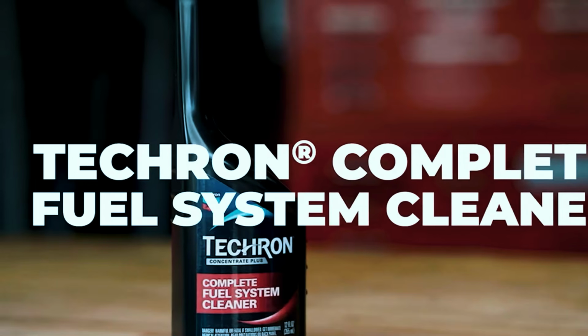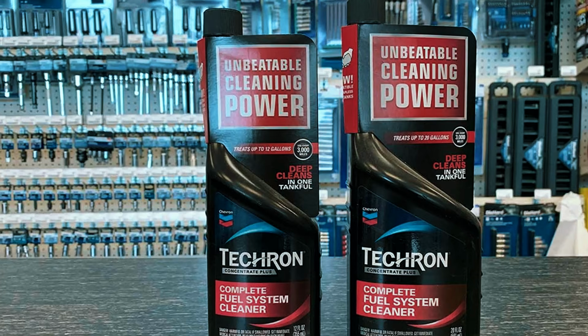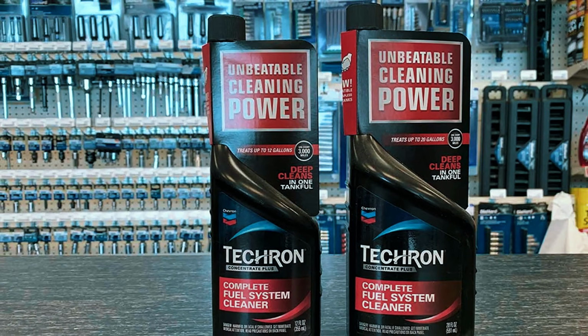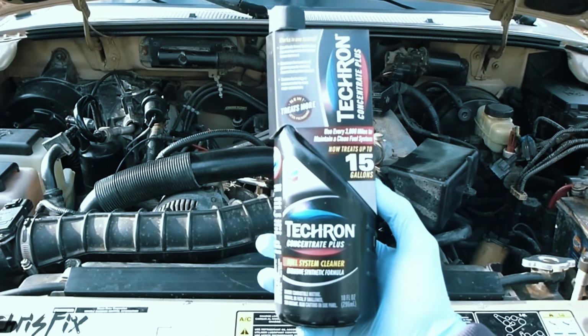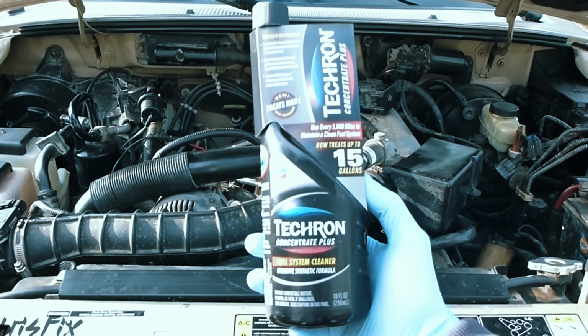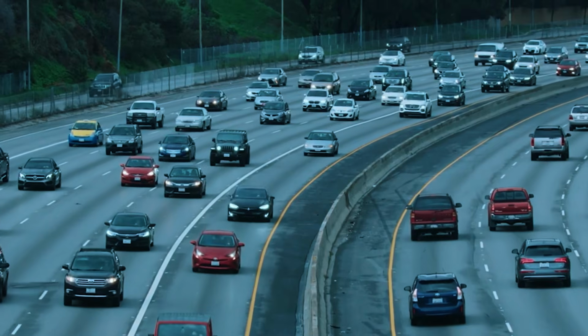According to SAE International Research, cited across multiple independent industry sources, engines treated with Techron showed measurable improvements in fuel economy. AAA's own research confirms that fuel injector cleaners with proper PEA content, exactly what Techron uses, can improve real-world fuel efficiency by 2 to 5%.